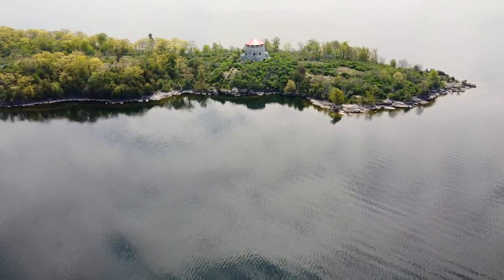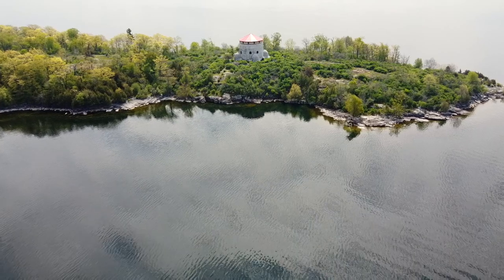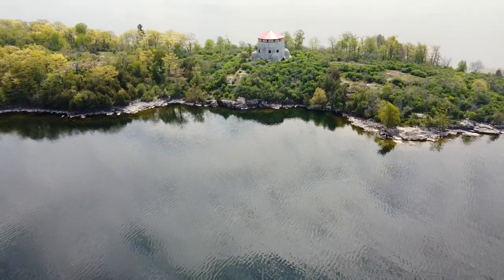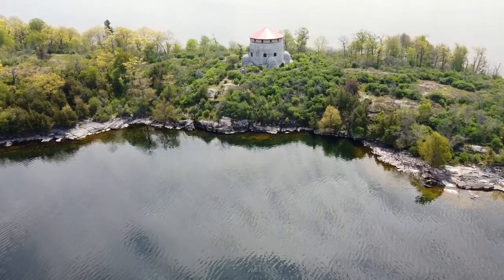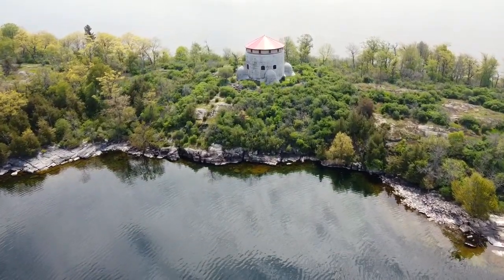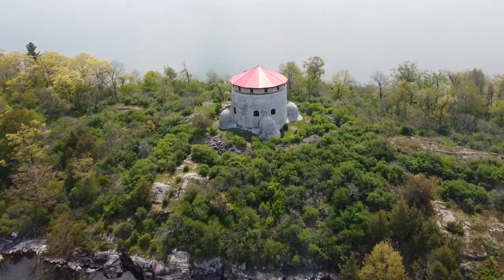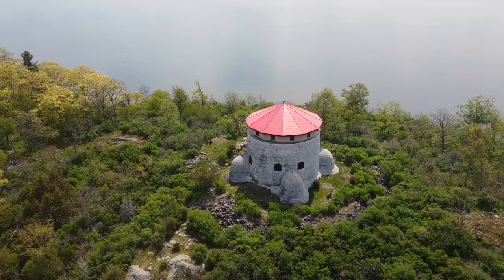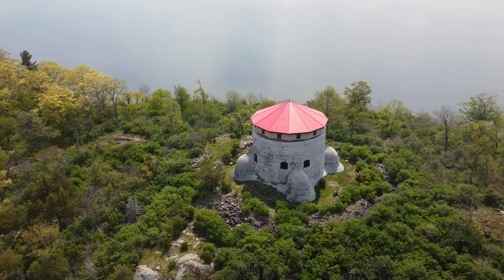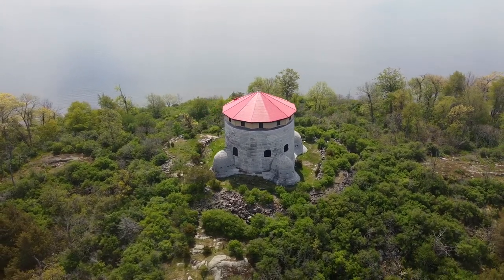Now, this is one of the Thousand Island National Park islands, and it's one of the last ones other than Maine Duck going to Lake Ontario. Now, this island is a pretty big one compared to others. And what's really nice about it is, as you can see, one of the Martello Towers that were constructed before the 1850s is sitting on it.